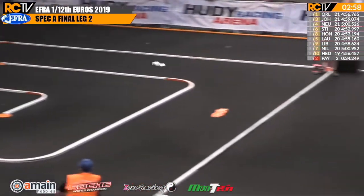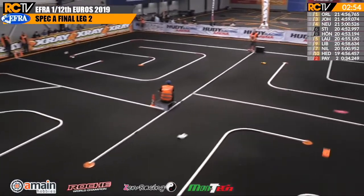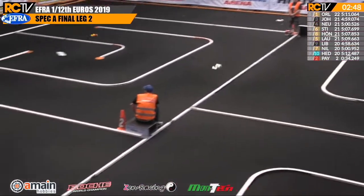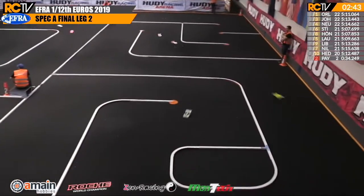We're still watching, we want to be watching Michael Orlowski. He is just coming round to the Roche R now, onto the main straight. There we go, that is Michael Orlowski that we are running with. Lost him very briefly there, but we've picked him up again as we come through the Zen Z into the A main chicane.